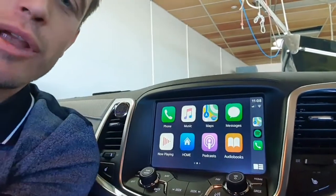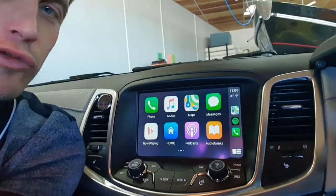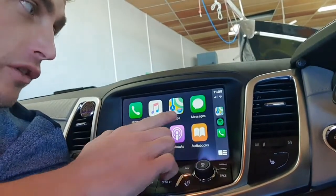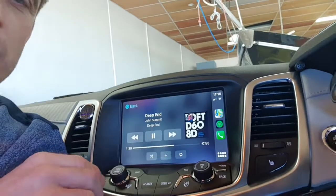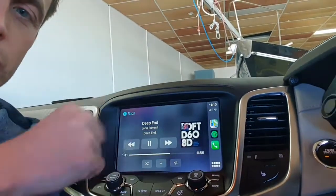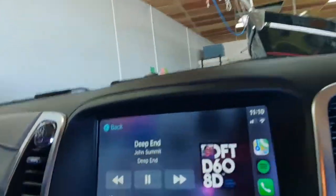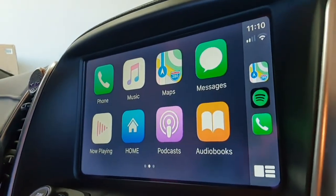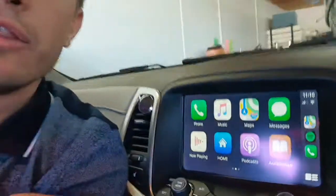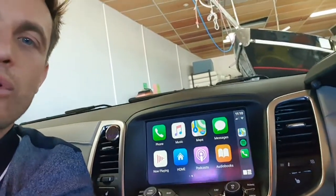We've got Apple CarPlay running here at the moment off an Apple phone. This is fully integrated to the touchscreen of the vehicle, so you can access all your music and media straight from the touch screen of the factory Mylink system. The screen resolution is quite nice and comes up very, very good with the Apple CarPlay interface. The interface is very, very similar for Android Auto.